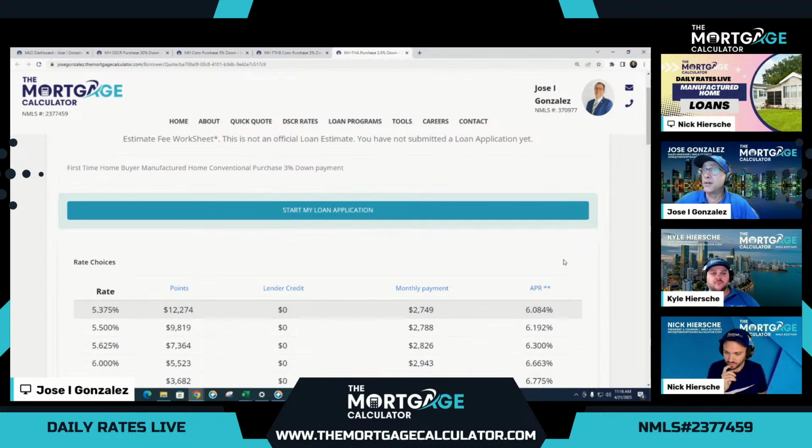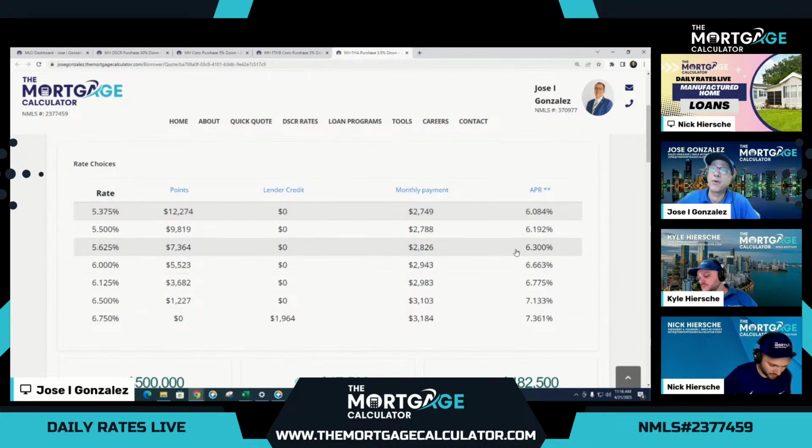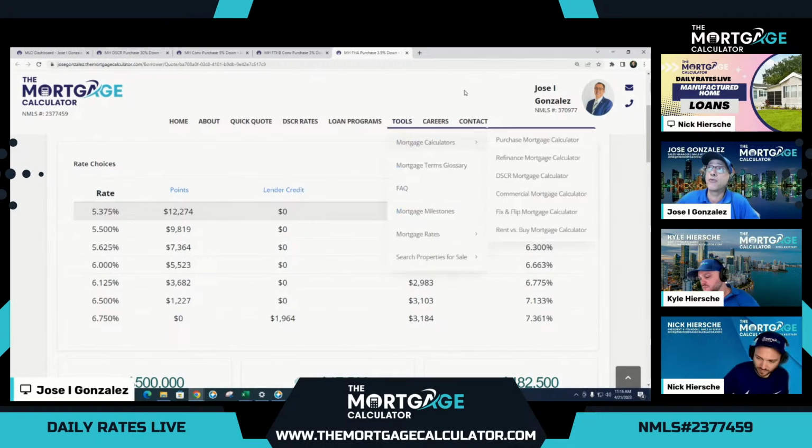Right. So here we have 6.75 has actually a lender credit. I'm putting lender credits on here in the rates as well, because on these low down payment options, a lot of times we want to have the ability to help the borrower out a little bit. So there you go. You got some lender credit there, or they can buy it all the way down to 5.375 at a cost of just under 3 points.